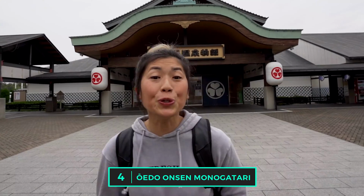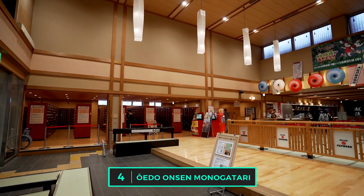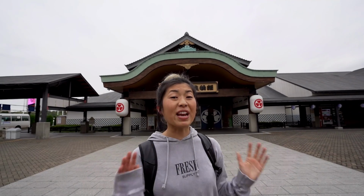Woo! Welcome to Oedo Onsen. This is the ultimate Edo period onsen experience in Odaiba, and it is also family friendly, so there are heaps of things for families to do. There are a number of different bath types, some of which you will have to get naked in, but don't worry, there's something in there for everyone.